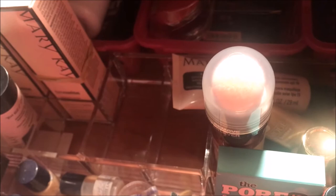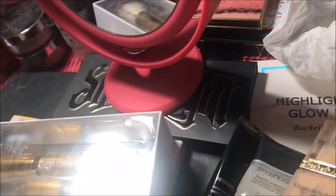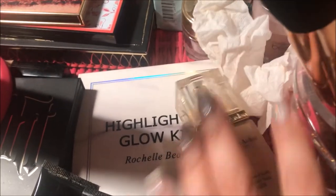and I'm gonna use a Smashbox as a primer, and I'm planning moving here. Okay, I need to open this Isaac Mizrahi brush that I bought the other day. And I found out that it's the same pattern as the Estee Lauder collection that I have. So I'm gonna put it together. Well, yeah, I'm gonna be using also my glow kit and my Rochelle Beauty palettes.